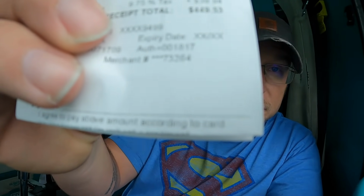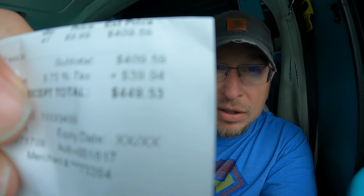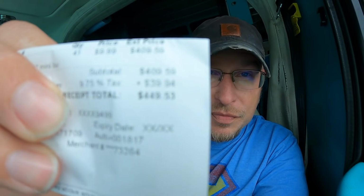And if you were wondering what the price of lights is, 40 of them was $9.99 a piece. So let's see if I can get it to read it there. There you go. Yeah. Anyway, $449.53 with tax. So, it's a tax write-off.